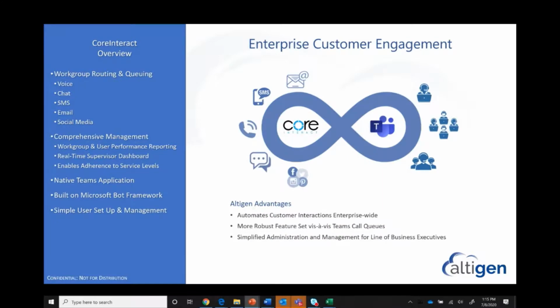Now we have a new product that's coming out called Core Interact, which is an enterprise customer engagement platform. And this is designed not for the heads down contact center people that are taking 150 phone calls or 100 chat requests a day, but for those folks that are working in sales or human resources or even the IT help desk that during the course of the day, are going to get various emails or faxes, SMS requests, sometimes chats, possibly social media.